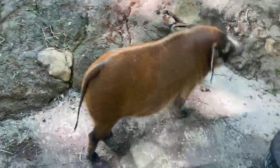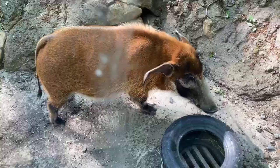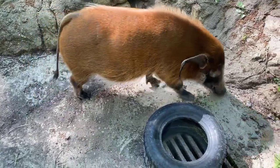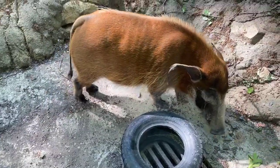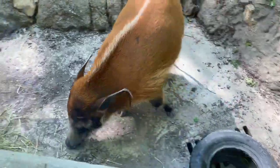You can see these animals using their snout, checking things out, providing that enrichment to encourage that natural behavior. Great job, guys. Red river hogs. They're so cool, and they are ridiculously smart.